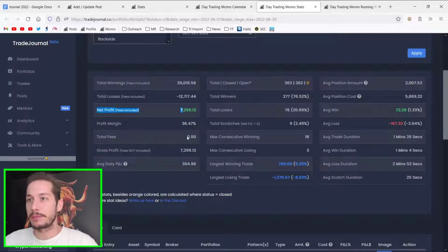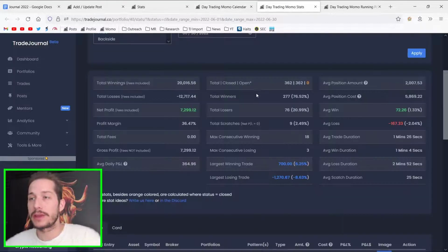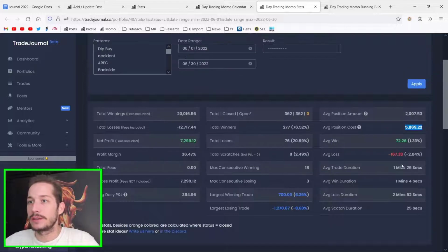I did give back quite a bit of profits. I had 2 max loss days, which was pretty brutal. Hit my $1,000 max loss limit. And overall, my position size here is a little bit small. So I basically made like 120 to 130% based on my average position size this month. So that's actually pretty good.